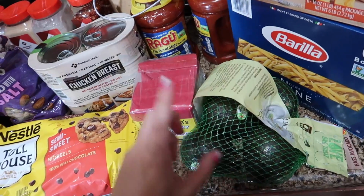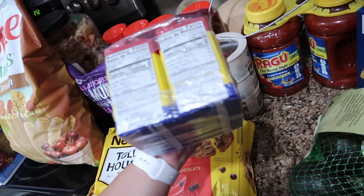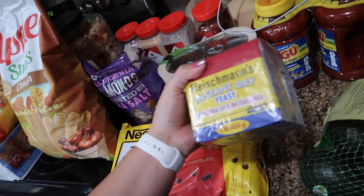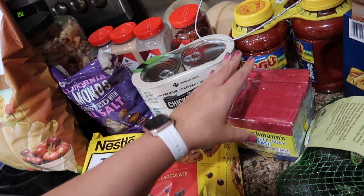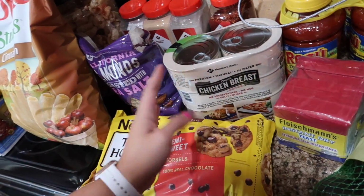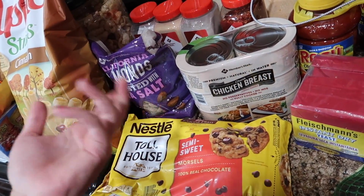Some avocados for Andres, some dry yeast. This is like the big pack. This was a really hot commodity. I have a couple, but I've been wanting to make our own bread at home, so I picked up some of that. Some chunk chicken breast. We were completely out of that. The girls really like having that for lunch.